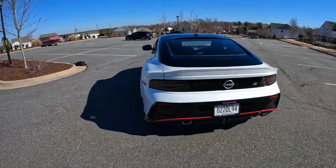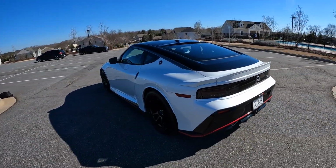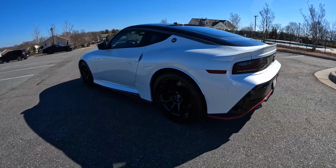Overall, I think it looks great. I really think the body kit makes this look 10 times better than the normal Z. It really complements all the shapes.